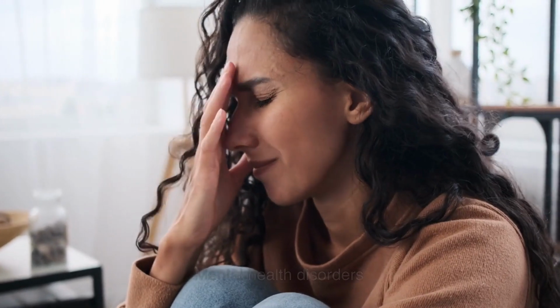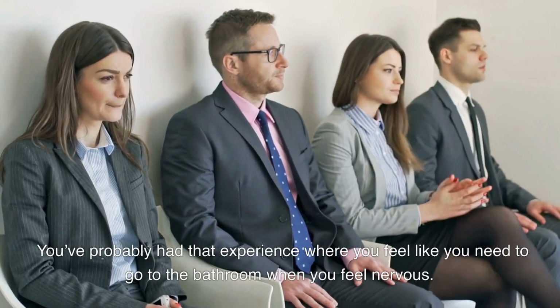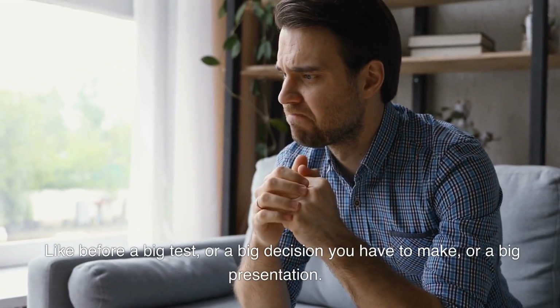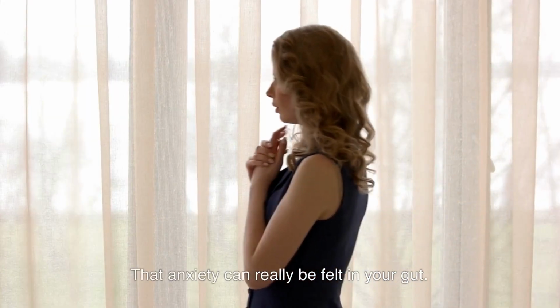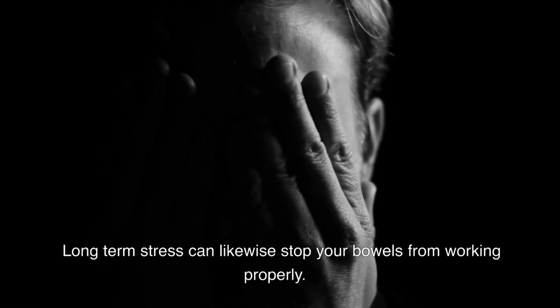Number 3, mental health disorders. You've probably had that experience where you feel like you need to go to the bathroom when you feel nervous, like before a big test or a big decision you have to make or a big presentation. That anxiety can really be felt in your gut. Long-term stress can likewise stop your bowels from working properly.